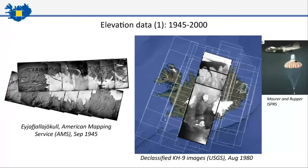For example, in the late 70s to early 80s, there were big campaigns from the Americans. At the time, these were spy campaigns to monitor the whole world, but then they became declassified and they covered from satellite, taking photographs. They cover most of the world, also in stereo. So this is also another source to create elevation.